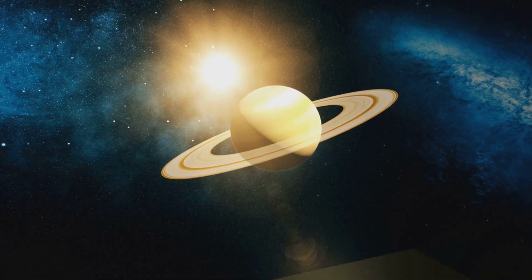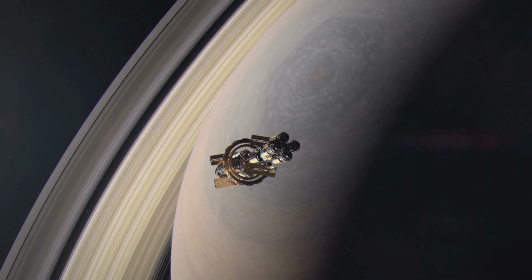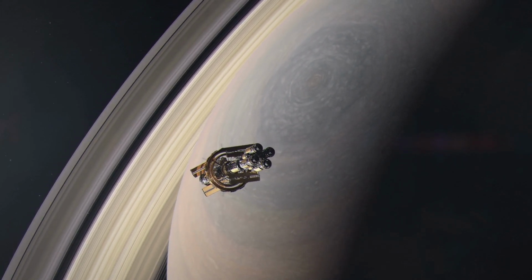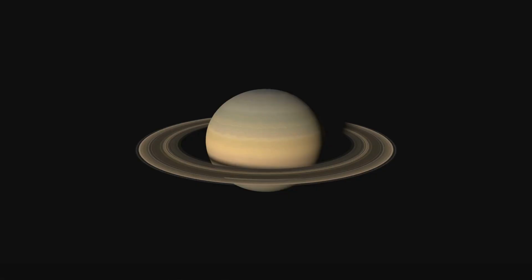Back in 1610, a guy named Galileo pointed his telescope at Saturn and got super confused. He thought the planet had handles or ears on each side. His telescope wasn't good enough to see what these things really were.